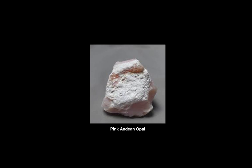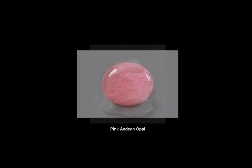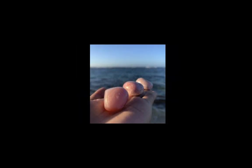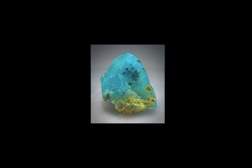And here are some images of pink Andean opal. This is blue Andean opal, which also comes from Peru.